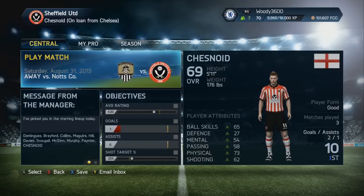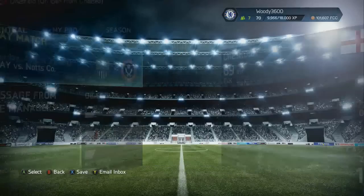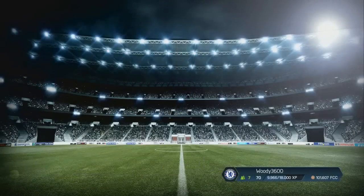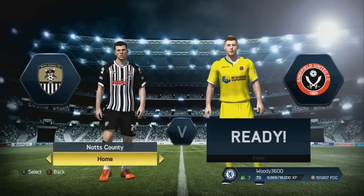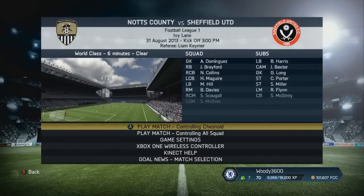You'll presume, considering Billy Painter is on that list there, that we'll be up front alongside him in a 4-4-2 yet again. It's the only system they've played so far at Sheffield United. We'll pick the away kit to avoid any sort of clashes, but yet up top in a 4-4-2 alongside Billy Painter. So fingers crossed we can get another decent performance in this. Maybe we can grab ourselves a goal as well and grow some more as a player. So let's jump into the action.